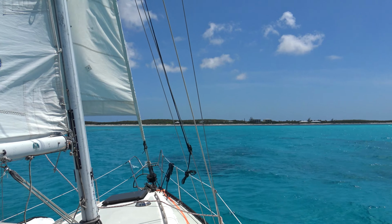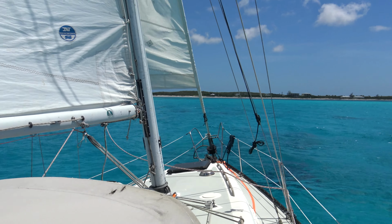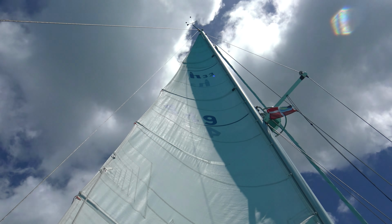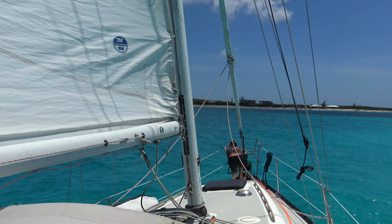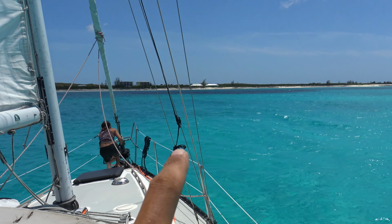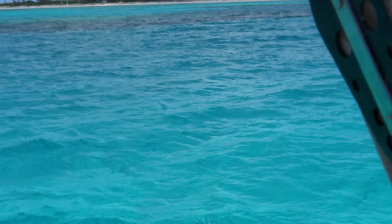Well, we just reduced head sail, slowing down a bit before we get into our anchorage right by some nice coral heads. Alright, we just have the main up, pushing us forward at one to two knots. Alex, get the anchor ready. We're going to anchor before we get over to this reefy bit over here. Anchor between the two little reefs here.